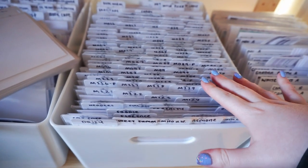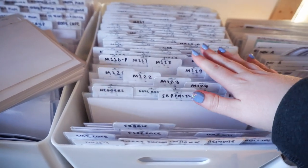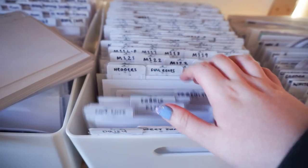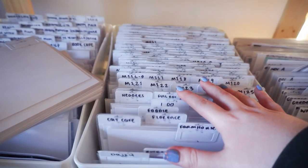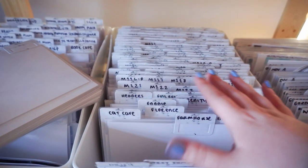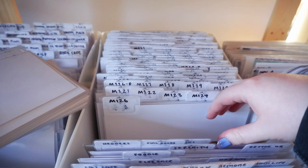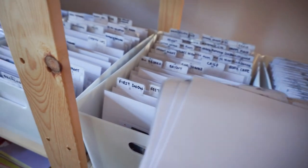So this is my multicolor tub and you can see they're very close together because I don't really have that many of each multicolor sheet in stock. So the florals do make up M127 to whatever that plus 12 is. So these will fill this gap here and then whatever I've got left will just be put aside for when I need new ones for kits.